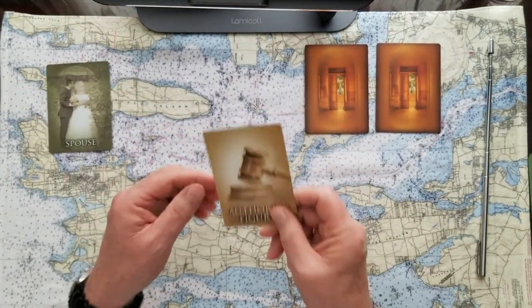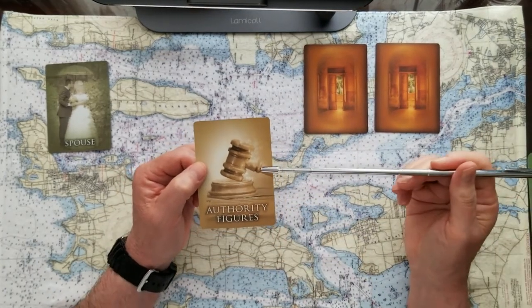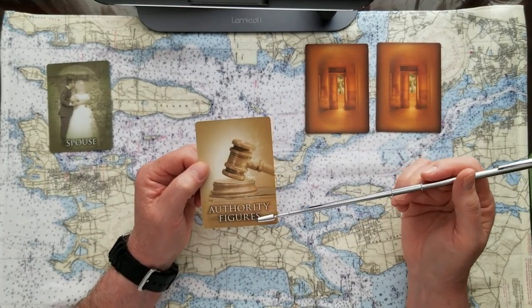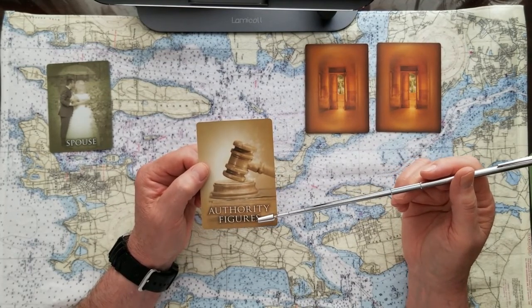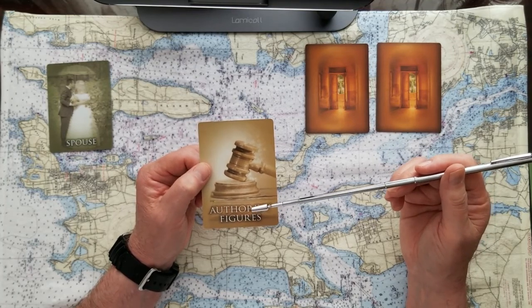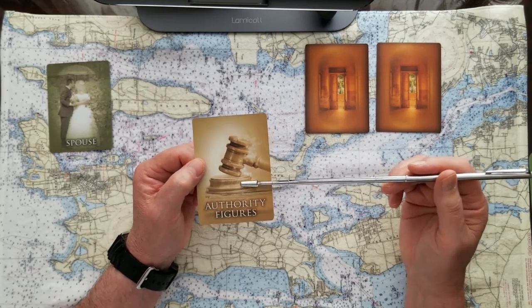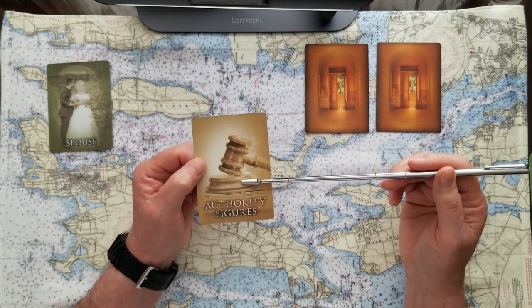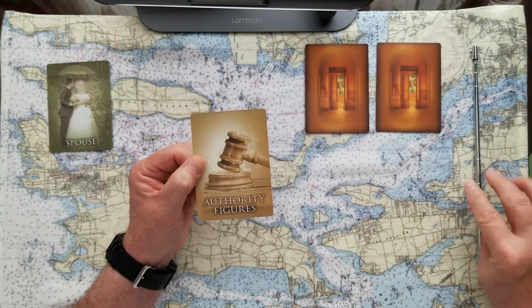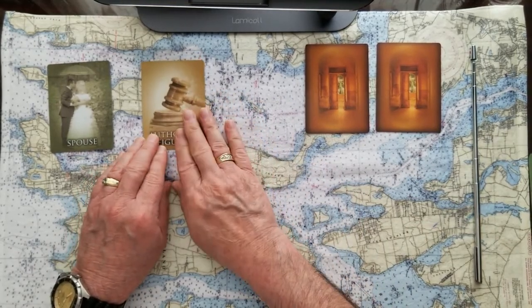Number two card, Authority Figures. So this is interesting. And this is really hammering home the idea that authority figures are really contributing to this issue that you're dealing with. This mallet, and I don't know what this little thing here is called, is really hammering down on a book of what? Knowledge or rules? And so authority figures is what we're going to concentrate on when we do the divination for that card.